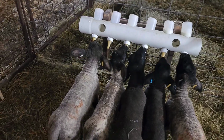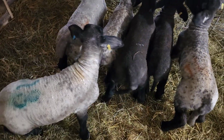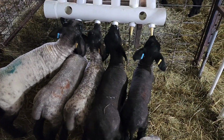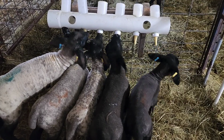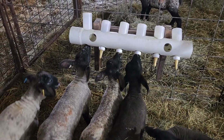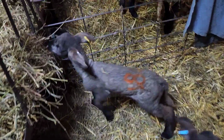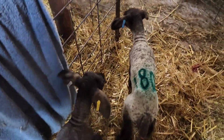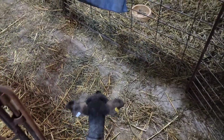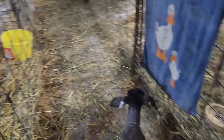Well, they all went on today, but the big guy, he finished his bottle before everyone else. Instead of putting water out for these guys, I'm gonna send these guys into the family pen right away. Come on, you guys, follow your mom. Follow your mom. There she is. She's gone up there.